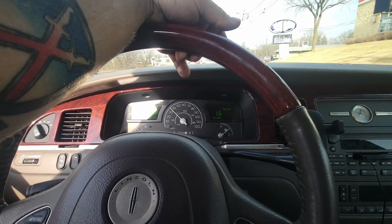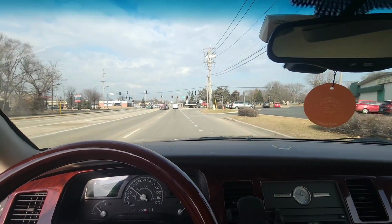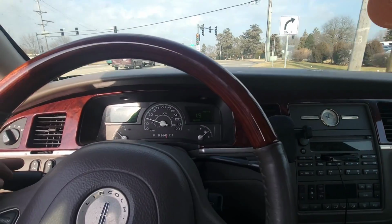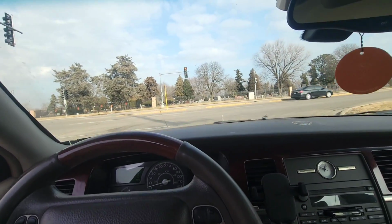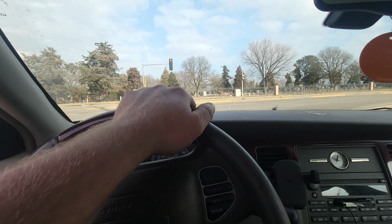She's running good, real good. Looks like we might have a turn signal light out. Might have to possibly address that. Well, the customer is pretty handy, and he does like doing some of his own work, so we'll see.